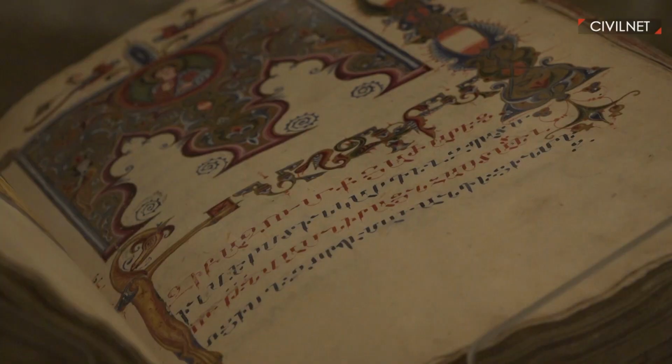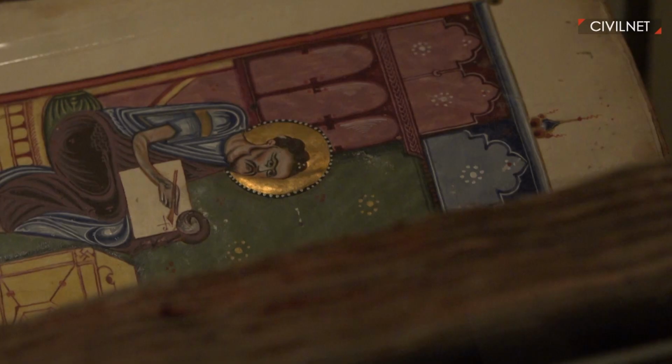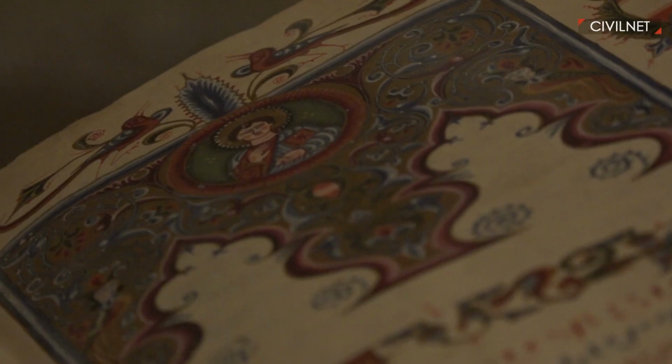This is a gospel that was written in Malk. The depiction of St. Mark writing the gospel goes back to the earliest Christian depictions of the evangelist writing and comes through ancient Armenian traditions that themselves have come from other Christian traditions.